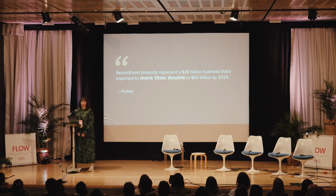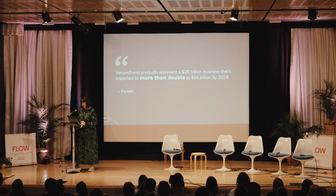Lead reasons for purchasing secondhand. This is a direct quote from Forbes. Secondhand products represent a $20 billion business that's expected to more than double to $64 billion by 2024. Like I said, the lead reasons for purchasing secondhand for people is value, affordability, and sustainability.